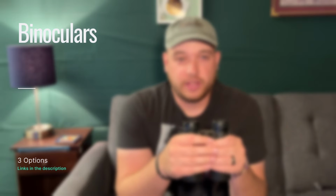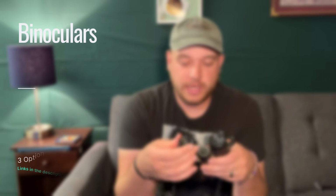Let's jump right into it on what to get birders and birdwatchers. Now, the most obvious answer is binoculars. The important thing with binoculars, though, is you only want to get these for your birder or birdwatcher if they don't have a pair. If they do have a pair, that is significantly going to change what your decision is on what binoculars you're going to get. But luckily, I have put together 3 options.